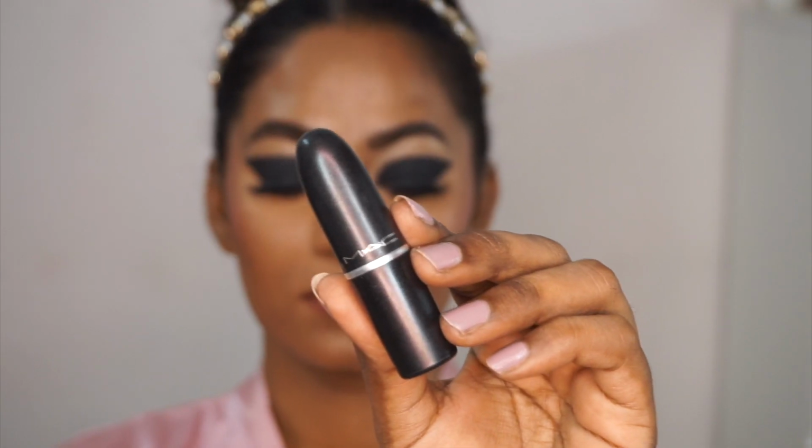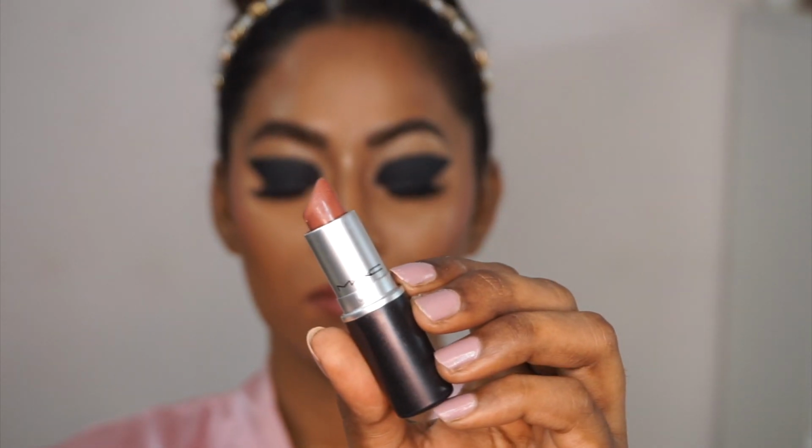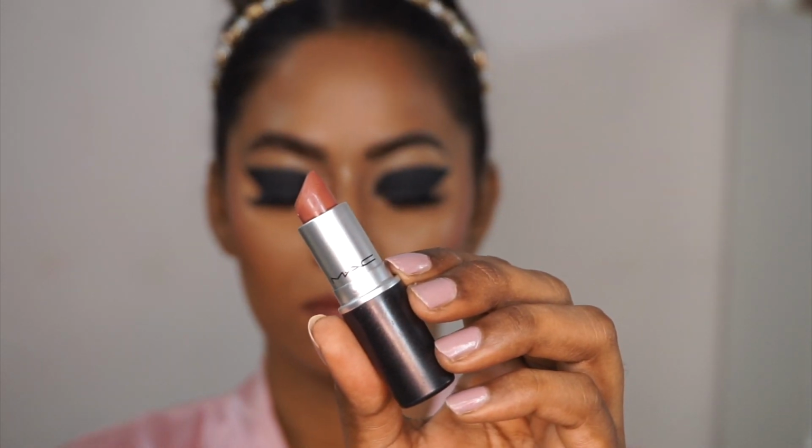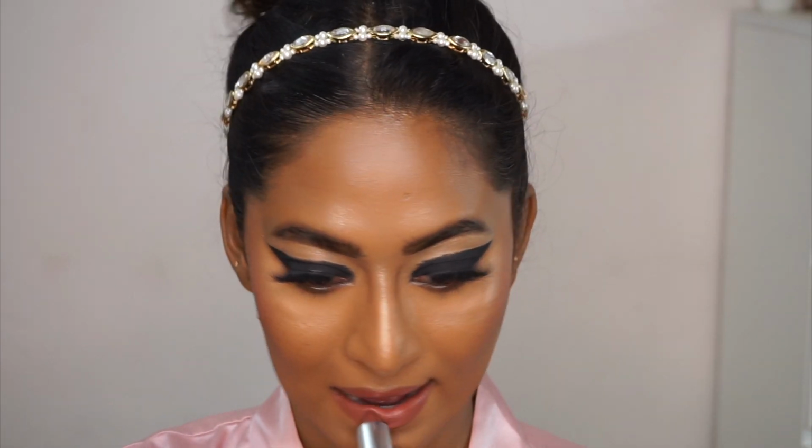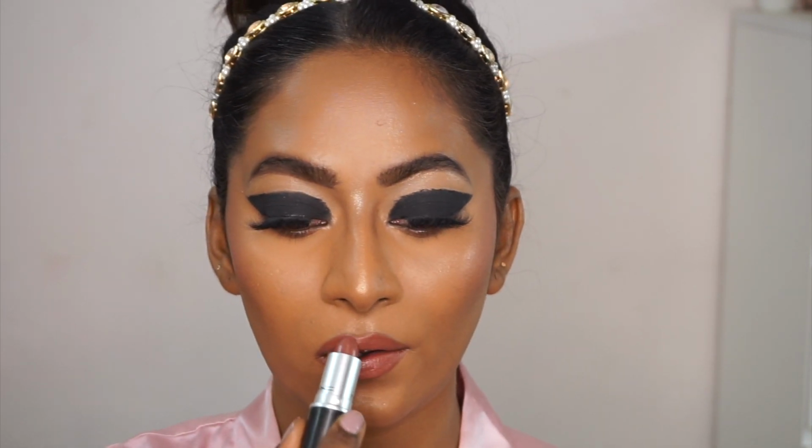On top of that, I'm applying the MAC lipstick in the shade Whirl, which is a brown nude, because Deepika's lips were more on the nude side and not too bright looking. So I wanted to mute down the previous lip color using the MAC Whirl shade, and that made the perfect kind of nude for my skin tone.